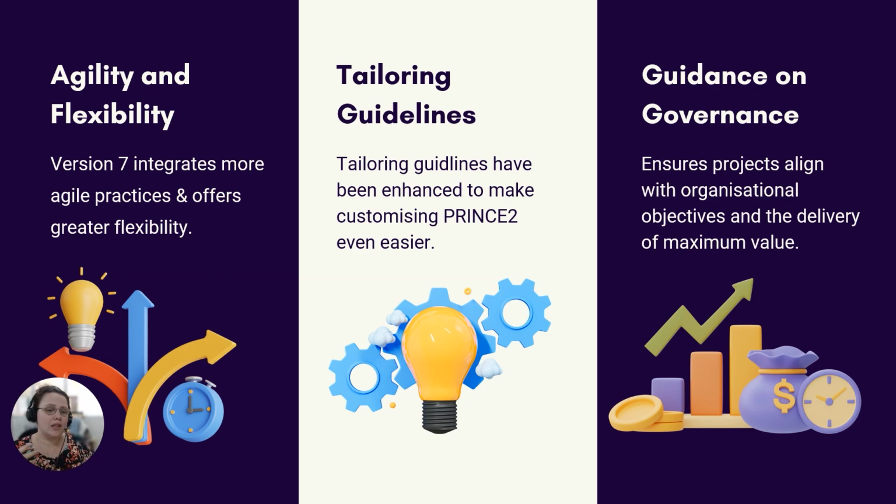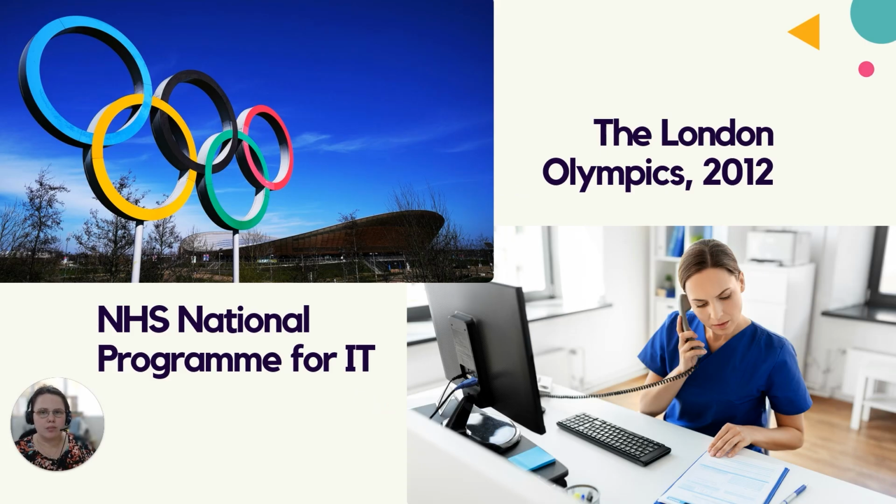Okay, so let's take a look at a couple of real-world examples to illustrate how PRINCE2 can be applied effectively. So we're going to start with the London Olympics in 2012. Okay, the London Olympics project management team actually used PRINCE2 to manage this complex and very multifaceted project. By implementing PRINCE2, they were able to deliver the games on time, within budget, and to very high quality standards. So imagine the scale of this project. Thousands of activities, hundreds of stakeholders, and billions of viewers worldwide. PRINCE2 is what helped keep everything on track.